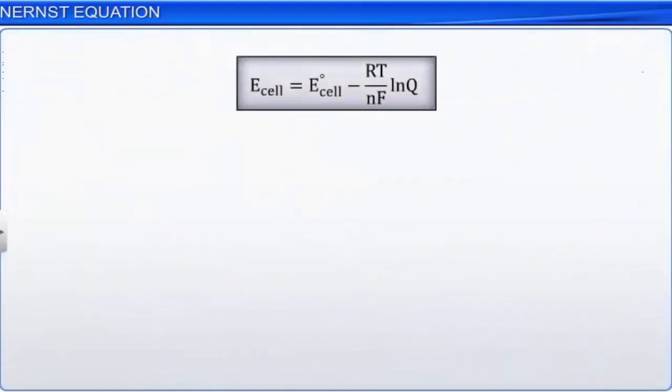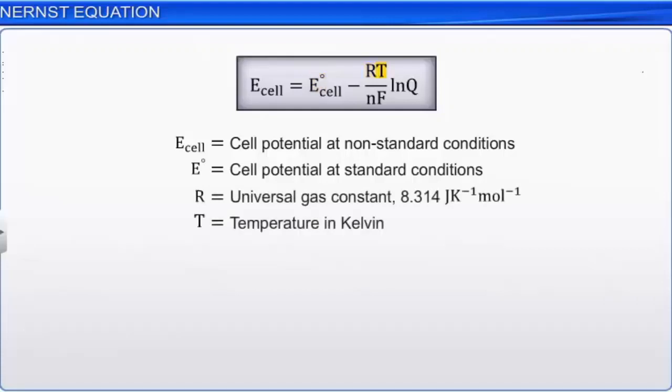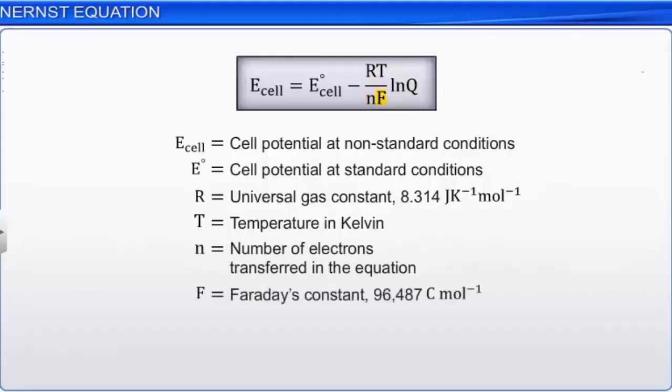The Nernst equation shown here allows us to calculate cell potential at non-standard conditions. E cell is the cell potential at non-standard conditions. E naught is the cell potential at standard conditions. R is the universal gas constant and T is the temperature in Kelvin. Also, n is the number of electrons transferred in the equation and F is Faraday's constant, 96,487 coulombs per mole. Q is the reaction quotient, or the ratio of products to reactants in terms of their molar concentrations.